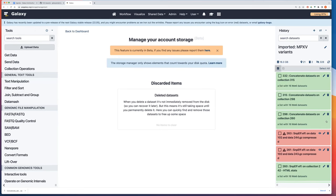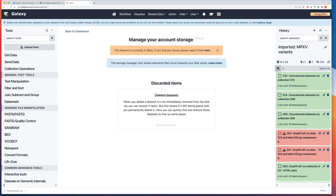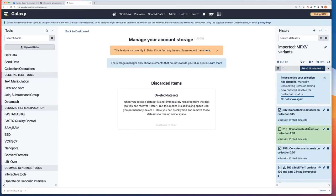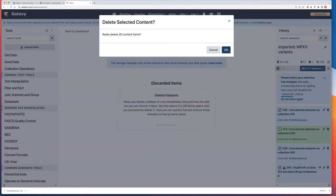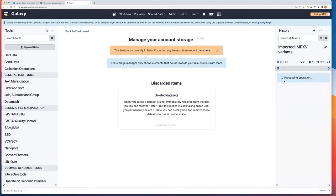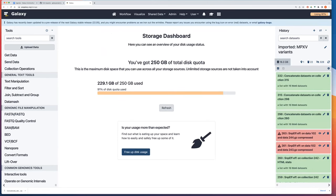So let's select some, maybe undo one, we can say delete. Get this little icon here that we're doing things. I'm gonna trust that that's going to work. Yep, there we go. So we can do that same thing again.